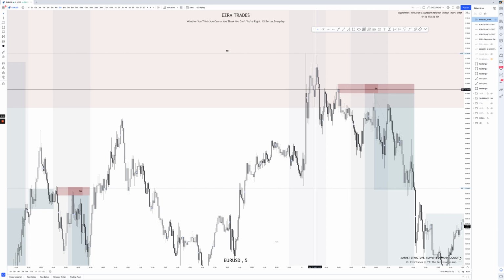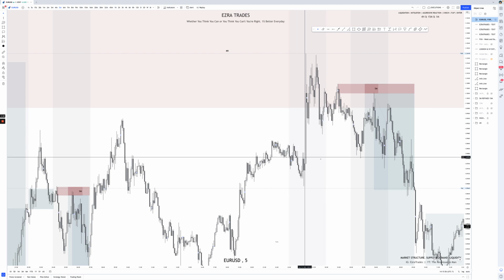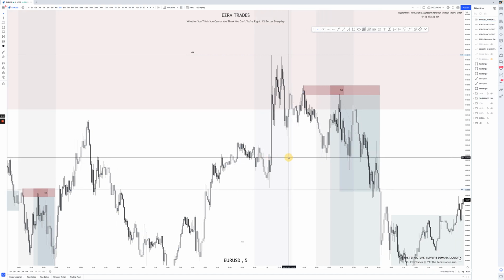Now, would I have taken a modified version of this? Probably, but this was not in my time zone that I'm trading. I'm only trading the 3 hours of London, 3 hours of New York. So that didn't fit my rules.